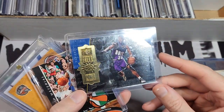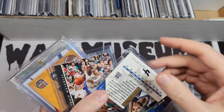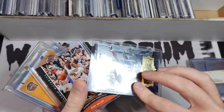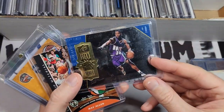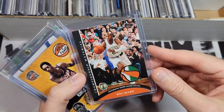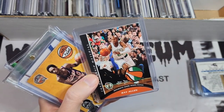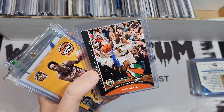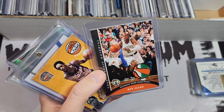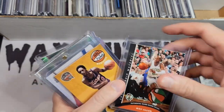Now, this is not a card I would normally have in here, quite honestly. This card doesn't do much for me, but I found this at a show, and it was numbered 1 out of 2,700, so I thought that was a cool Ray Allen and went ahead and grabbed that. This patch here from 2009 Topps is a set that I thought I was going to do. I decided I'm not going to do the set, but I'm still going to pick up players I like. Ray Allen, not a huge fan of him, but did need that patch, and I got that in a trade that you might have seen on this YouTube channel with Josh, Mitten State Collector.